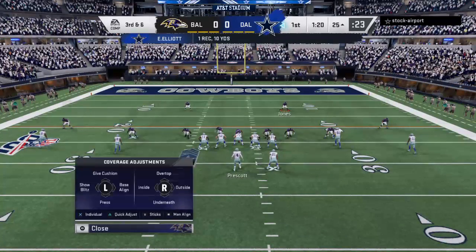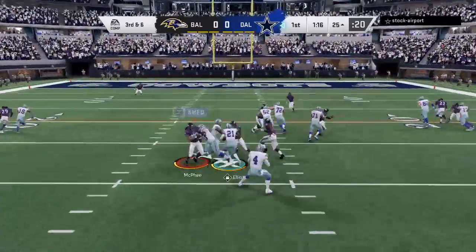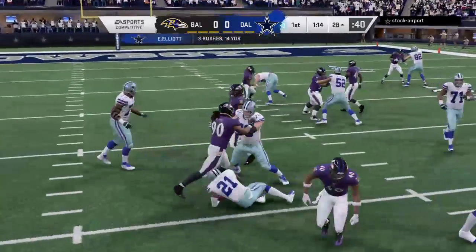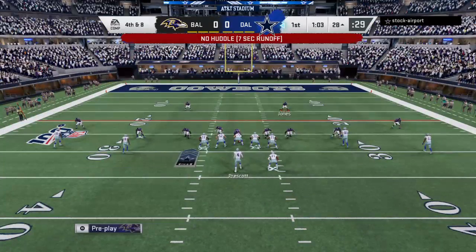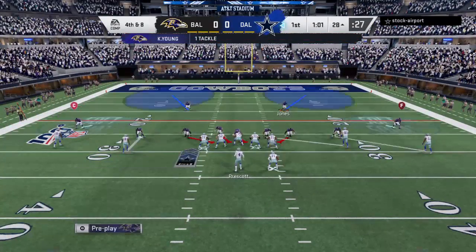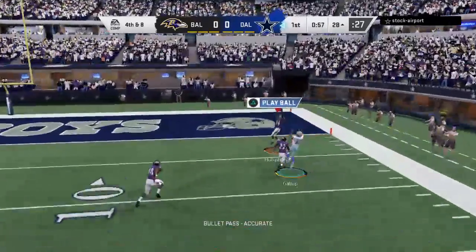You feel like they saw something on tape, or they just have a sense with him because he's had a good week of practice or something in that area that they want him involved, just as you said. They want him to touch it either in the running game or the passing game, but they must like the matchups they're getting. To throw is Prescott.